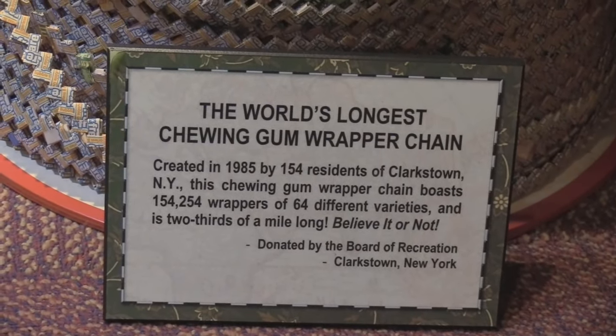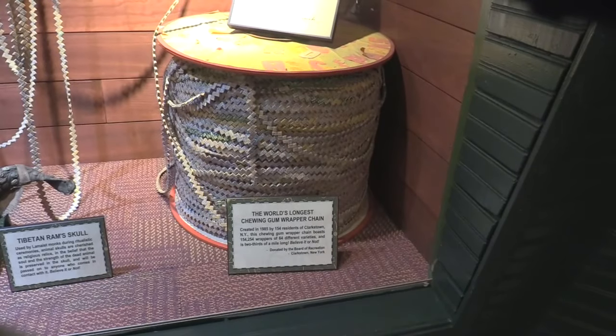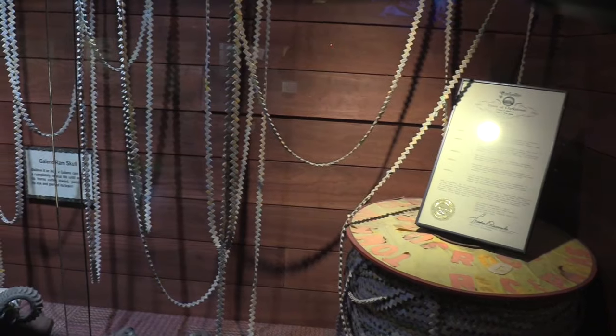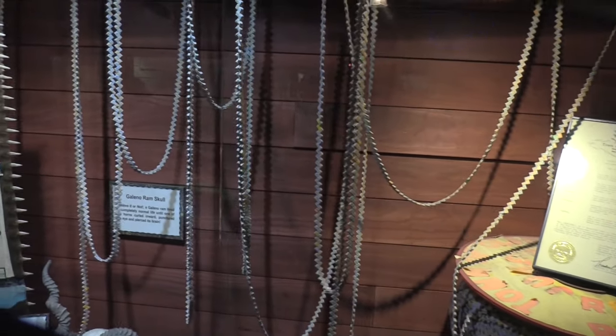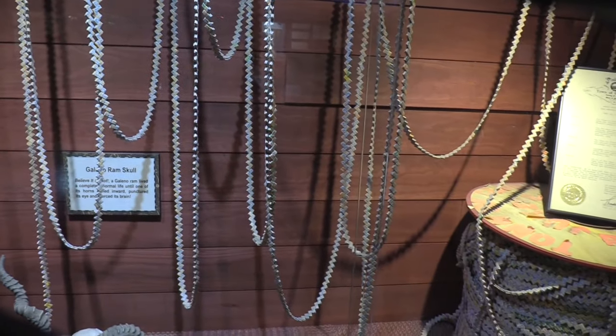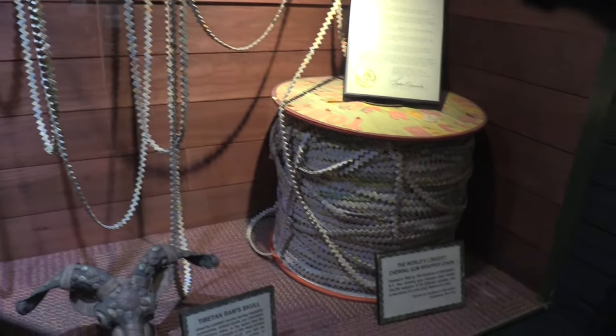Got the world's longest chewing gum wrapper chain. Well, this is only part of it. It just shows you how long this thing was. I can't imagine how many cavities they got chewing all that gum.